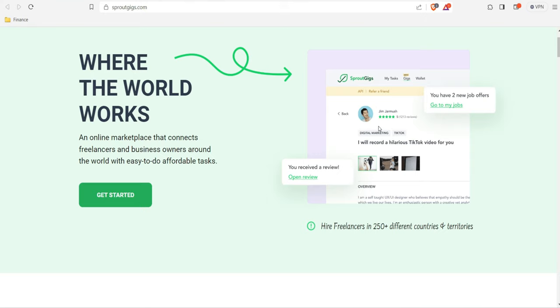So if you have been checking to see if SproutGigs is actually real or fake, in this video I'm going to walk you through the whole process on how you can sign up on SproutGigs.com and how this platform actually works. I'll walk you through to see what SproutGigs is all about and how you can make money by completing small tasks on this website.